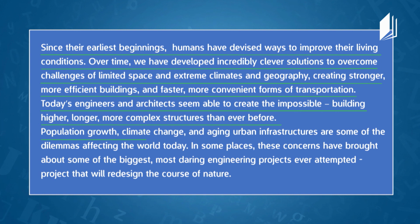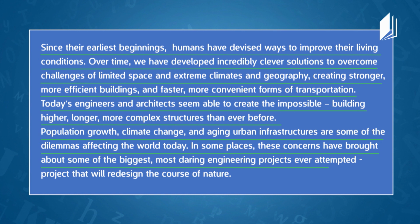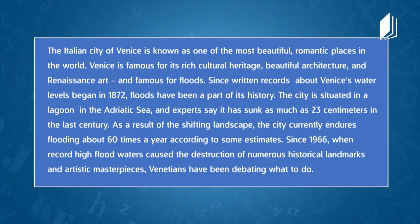Population growth, climate change, and aging urban infrastructures are some of the dilemmas affecting the world today. In some places, these concerns have brought about some of the biggest, most daring engineering projects ever attempted, projects that will redesign the course of nature. It's really amazing what these engineers can think up and do. Yeah, really. Now let's move on.